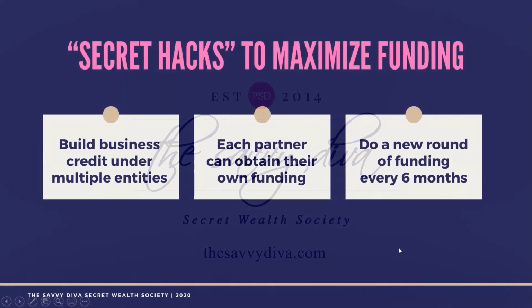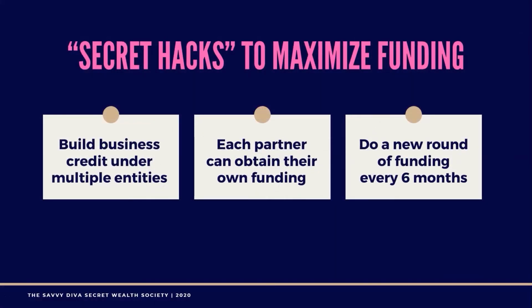Okay, now this is the good stuff. So, secret hacks to maximize funding. So there you can build business credit under multiple entities. We have 3 LLCs. We are building business credit under all three. So what does that mean? We can access 3 times the amount of funding because we have 3 separate entities. Build business credit under all of them.